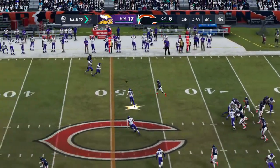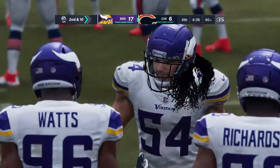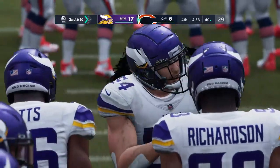First and 10 for Dalton. And his throw is incomplete. The intended receiver, Marquise Goodwin. And now it's second down. You and I watched film yesterday, and you told me to watch his feet. Well, for whatever reason, his footwork just looked off on that throw.